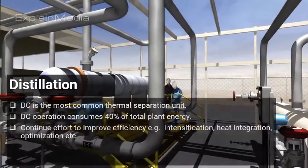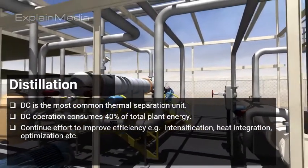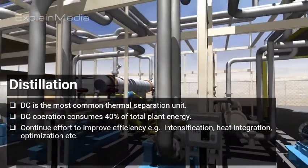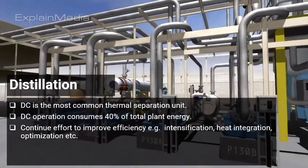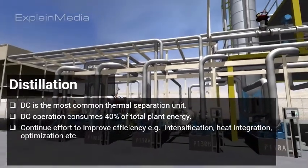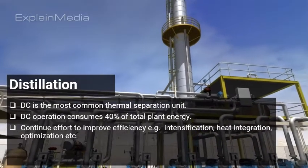Distillation column is the most common thermal separation unit in chemical industries. It is commonly known that distillations consume 40% of the total plant energy. Although it existed thousands of years ago, researchers today are still motivated to develop and improve the efficiency of distillation processes through various approaches including intensification, heat integration, optimization, etc.